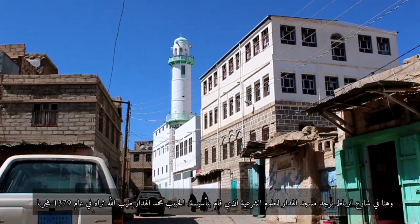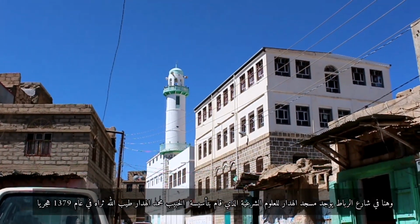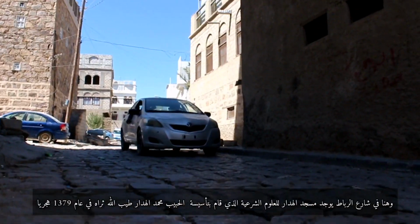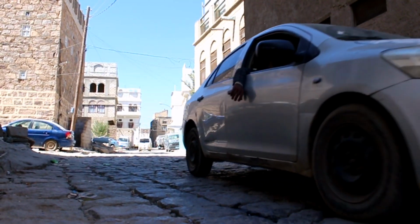On Rabat Street, there is the Al-Hadar Mosque for Sharia Sciences, which was founded by the beloved Muhammad Al-Hadar, may God rest his soul.